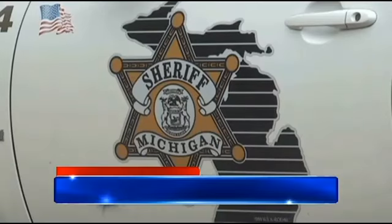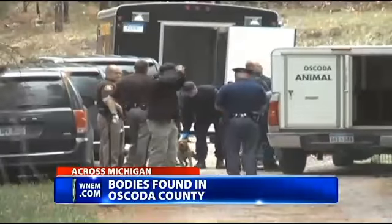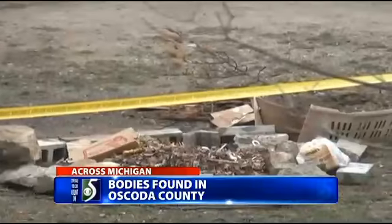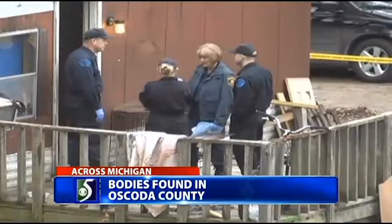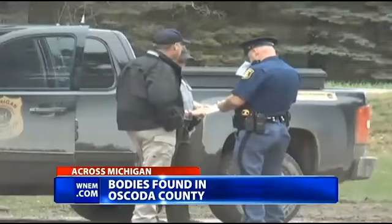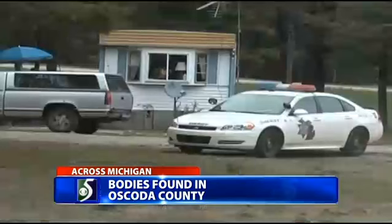Across Michigan tonight, 4 bodies were found over the weekend in an Oscoda County trailer. The bodies of a 24-year-old female, a 39-year-old man, and 2 young children were discovered. It's believed the woman and 2 children were living in the trailer at the time of their deaths. According to investigators, the man made phone calls to parties downstate and possibly hinted to a plan to harm the woman, children, and himself. The victims' identities have not been released. The state police post in Alpena is assisting in the investigation of this tragedy.